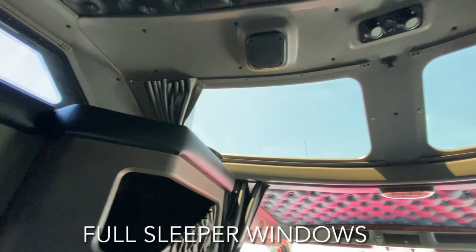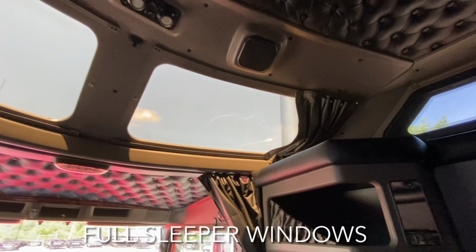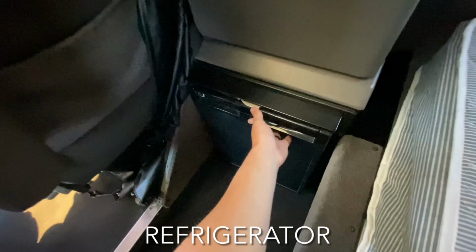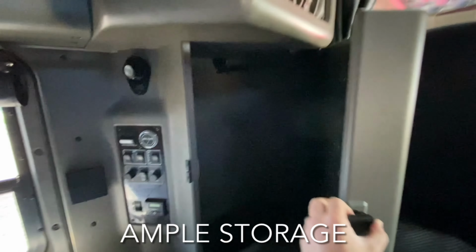Full sleeper windows. Refrigerator. Ample storage in this unit to keep you organized while you're on the road.